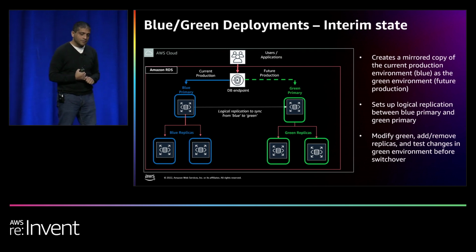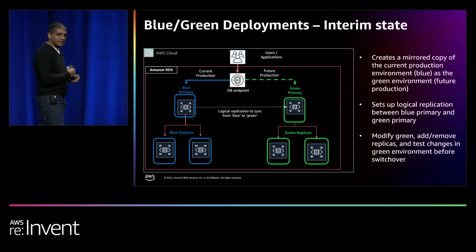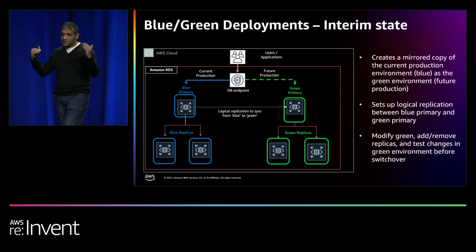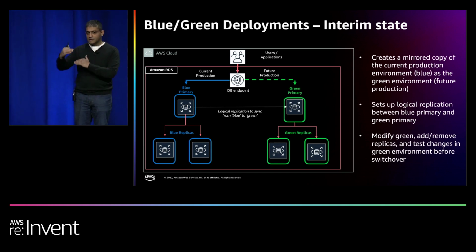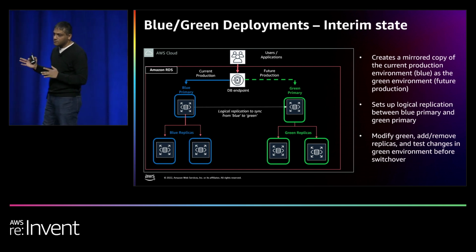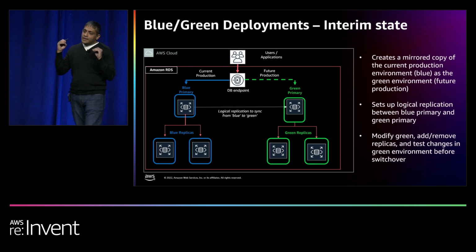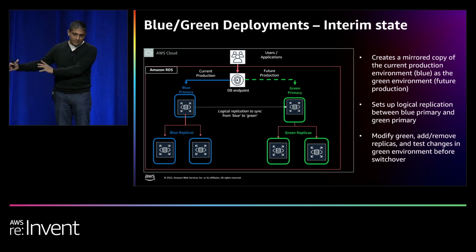A few important things here. Green is not just the primary, it's also got the first level of replication. Now, Amazon RDS for MySQL supports multiple levels of replication with chain replication. Currently, in the first version of this feature, we don't support a chain, we support 1 level of replication, but there's nothing inherent about the way we built it that prevents us from offering a second level. So we create your topology, we replicate your entire database topology from blue to green.